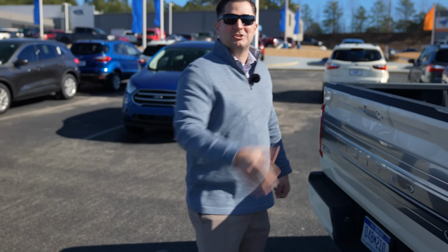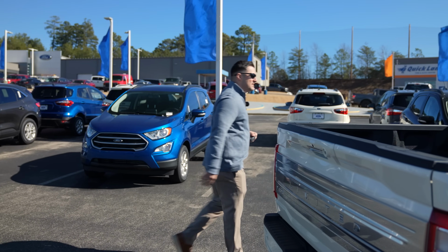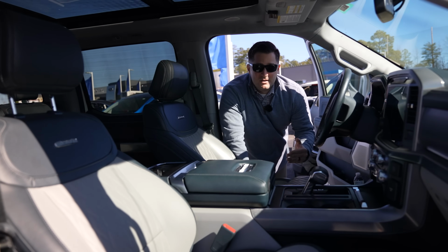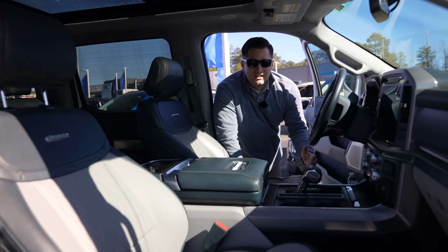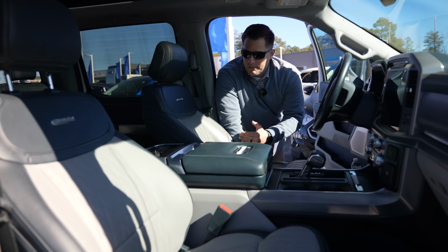Either way, it's going to be interesting to see how that works. So let's do this. Let's take a look inside of this Limited. All right, on the inside of this Ford F-150, because this is the Limited model, this is the highest trim level that you can possibly find. So a couple things going on in here.